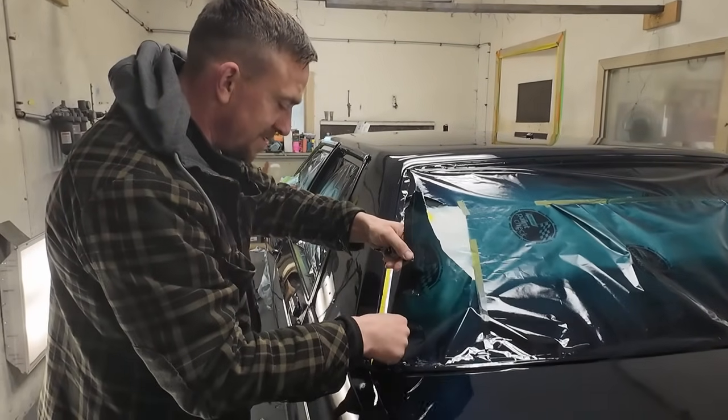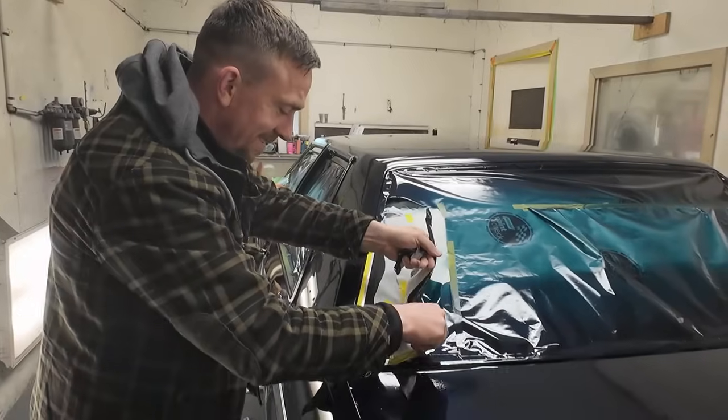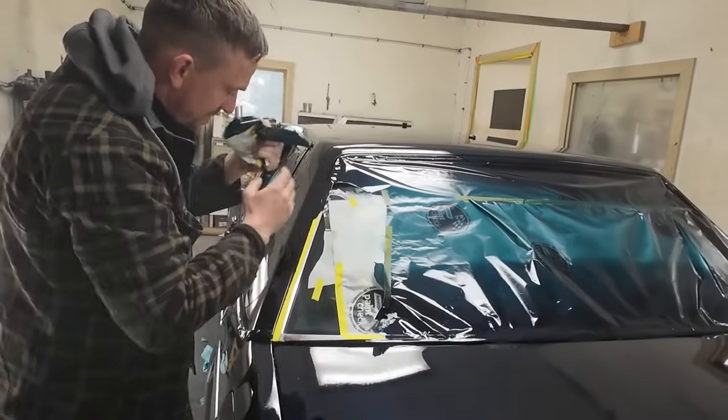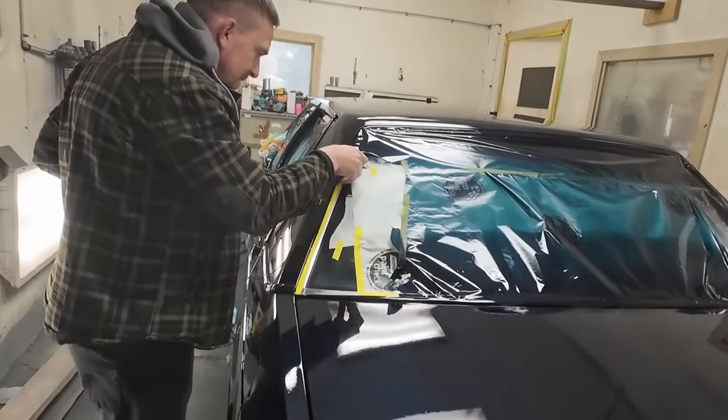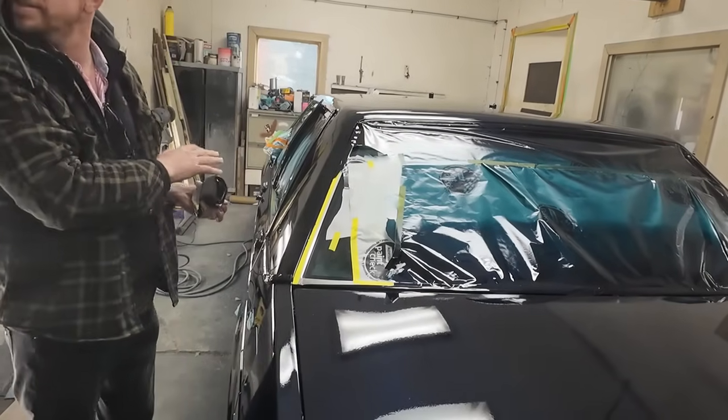Gosh, we're excited to start to see 80s cars show up here now. Yeah. I think it turned out pretty decent there.